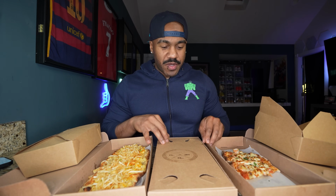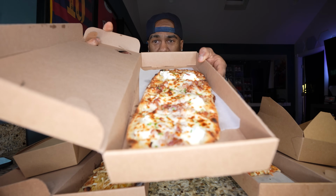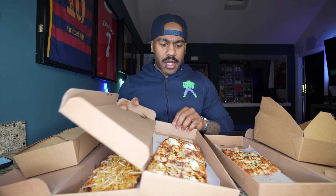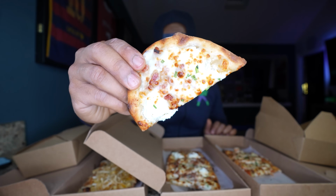So that's a mac and cheese pizza, but we're going to do this one in the middle, which I haven't looked at yet. This is called their bacon white. So it's a white pie, which doesn't have sauce on it, traditionally. Ricotta cheese, mozz, a ton of bacon on here. Not quite sure what else, but we will find out. Again, I like the idea of this right off the bat. This one cost, I think, $14, so they're all about the same.